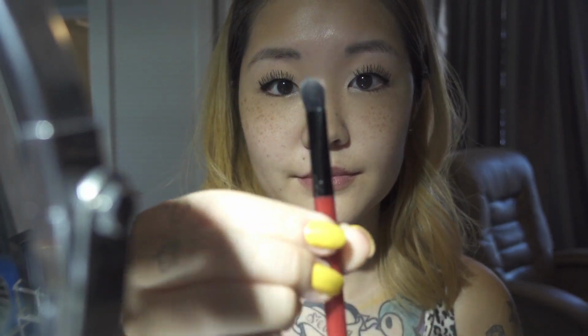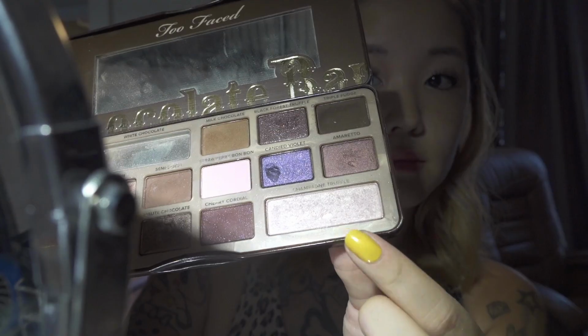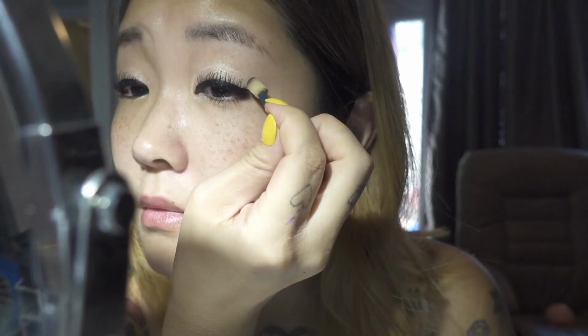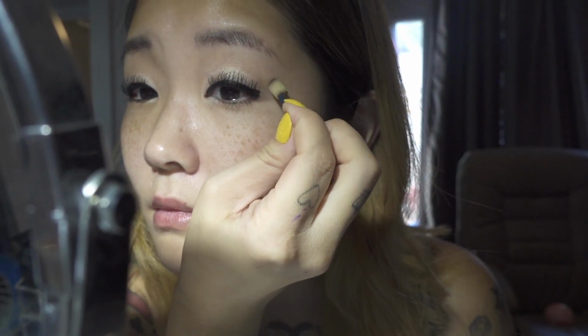Using a double-ended Smashbox brush, here's a sparkly pearly one from one of the chocolate bar palettes. I throw that on all over the middle. Then this sparkly gunmetal from an Urban Decay palette that goes on my outer lids.